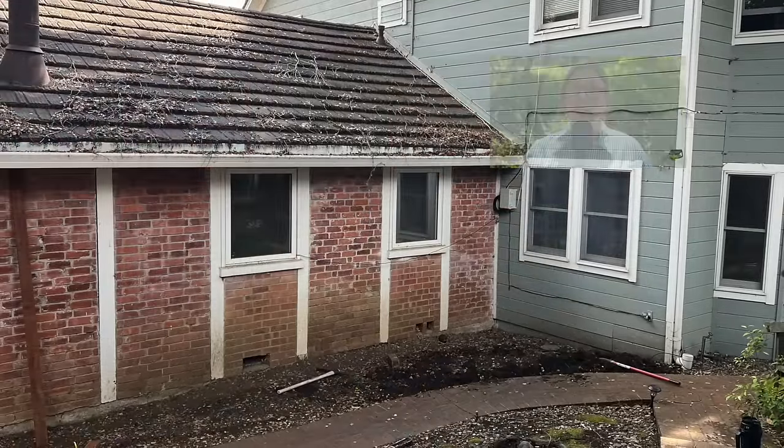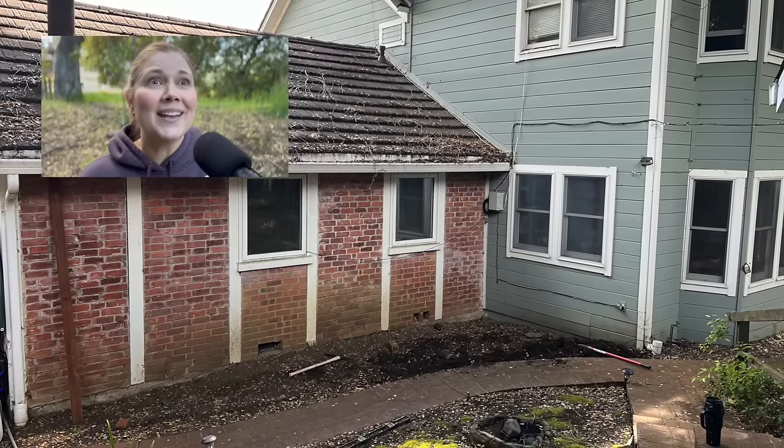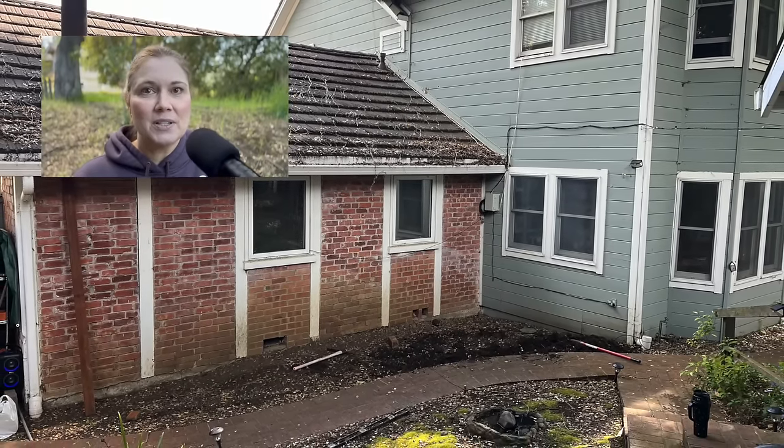As Andy described it, it's not too big, it's not too small, and it's out of the way so that the neighbors can't see how nuts we are.